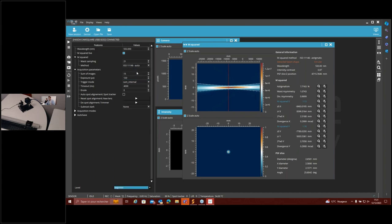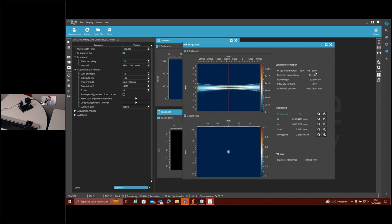And the fourth one, our homemade, is the automatic mode. So our software is going to detect by itself the shape of your beam and classify it in the appropriate method. Here we have a very Gaussian beam, so the detected beam shape is circular, and the calculation is done with the circular method. That's it. Now, I propose we go to a more complex laser.